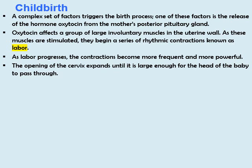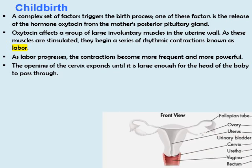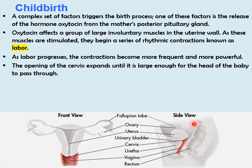These contractions expand the opening of the uterus, which is the cervix, until it is large enough for the head of the baby to pass through. As you can see in this diagram, this is the front view and this is the side view. You can see the mouth of the uterus here, the cervix. The mouth of the uterus for the front view here is the cervix, and for the side view right here, this expands to the size which is large enough to pass the head of the baby through.